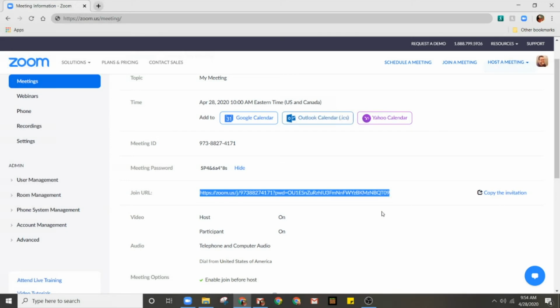Now, that means that this is one-click access to your meeting. If you enable the waiting room, which I did when I set up this meeting, they will still go into the waiting room when they join, but just be aware that if this link is shared with folks who do not belong, they will have access at least to the waiting room. And you can filter them out at that point. But it's a best practice not to share this with anybody who doesn't need to see it.